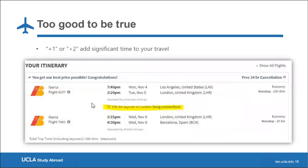This is the exact same flight we had previously. I'm just breaking it down so you can see a little bit more of the details. Anytime you see a +1 or a +2, this will add a significant amount of time to your travel. This means that you're adding 1 day or 2 days to your travel. In this case, we were adding 2 days because you have a layover of 23 hours, close to 24 hours, a full day in London. After you arrive in London on November 5th, you will not be boarding until the very next day, November 6th at 1:25 p.m.